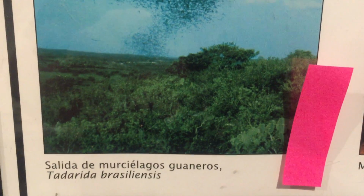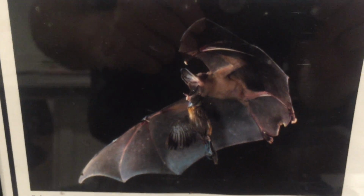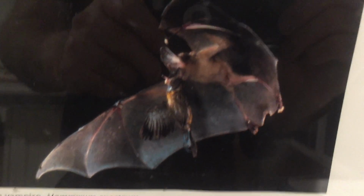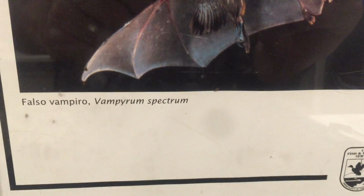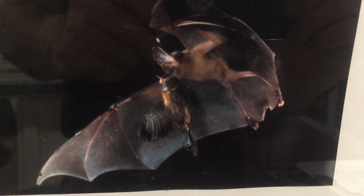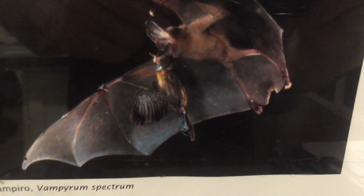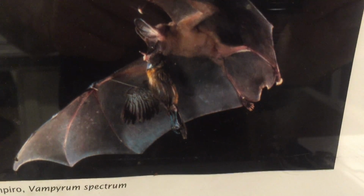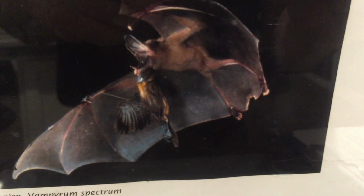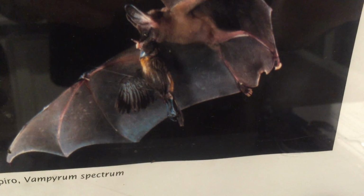Now I want to show you another bat here that is not in the western United States, but this photo below here, which is a pretty neat one. See if you can make it out. This is the false vampire, Vampyrum spectrum. And this is a carnivorous bat. And look at its aspect ratio. Look at those wings. We talked about them today. Look at the shape of those wings so that they can carry a heavy load.